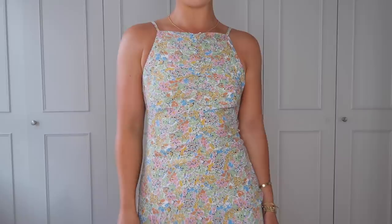The thing that also sold me was the slit in it as well, which I always love with a dress like this, especially a midi one, just to break it up. So I thought hopefully this would be quite flattering on, and I went for the extra small. But now I've got it on, I do like it. I'm just still a little bit unsure, so I need your opinion. So please let me know in the comments down below if I should keep this or I should return it.